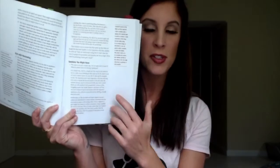Something I also found very useful about this book was that during the signpost lessons in the middle of the book, well, actually it's at the end of each chapter, the authors do like an FAQ, frequently asked questions. So after each signpost lesson, you'll see in italics different questions that teachers might have. So a lot of the questions that teachers might ask already are addressed in the signpost lesson section of the book, which I thought was really helpful.